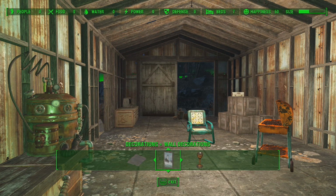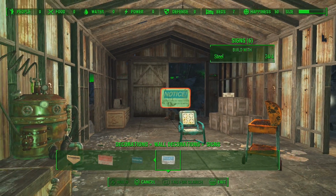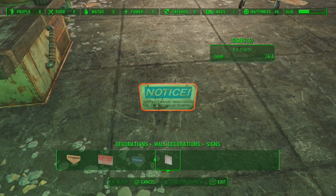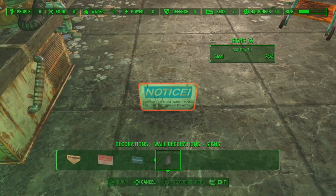Now, going into the second Easter egg, we're going to be taking a look at something which references Skyrim. If you go into any sort of builder mode and go over to signs, and go all the way across to the right hand side, you will see this new sign. Now, this is a notice sign. We're not looking at anything on the sign, we're looking at the black handprint. This handprint is something depicted straight from Skyrim.